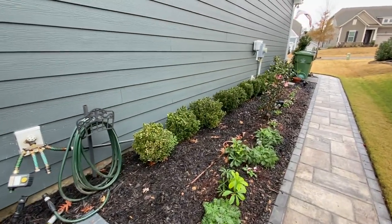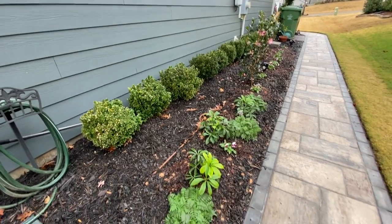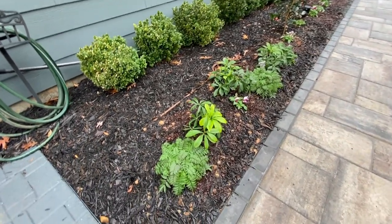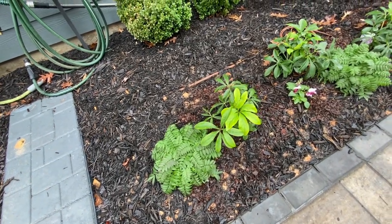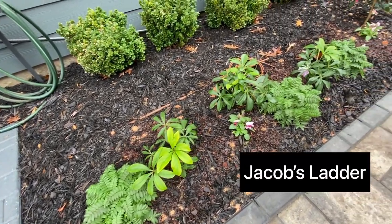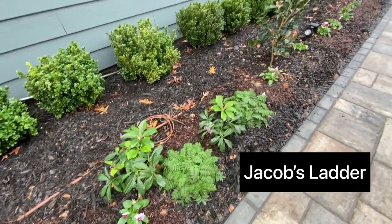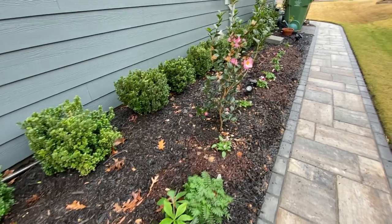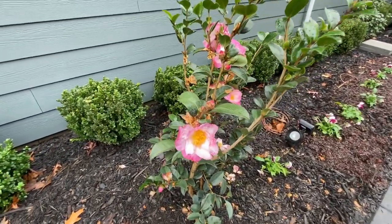So when these sprinter boxwoods grow together, they'll create a hedge for me as well. And this is the Linton rose. And I cannot remember what that other thing was. I'll throw it up on the screen. This is my new camellia that I just planted, Ample Blossom.